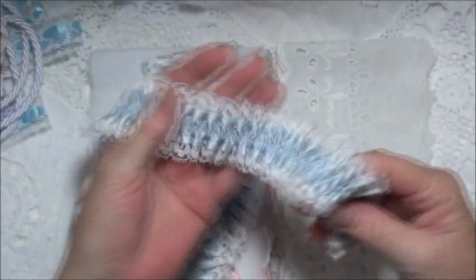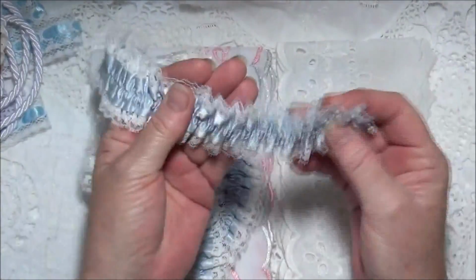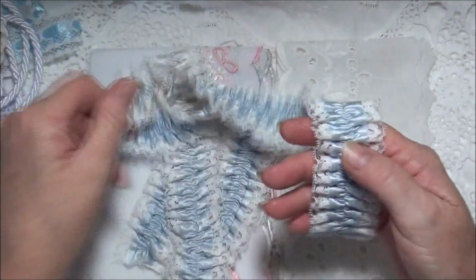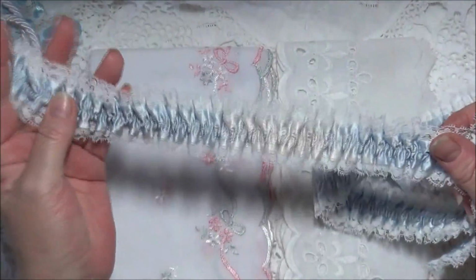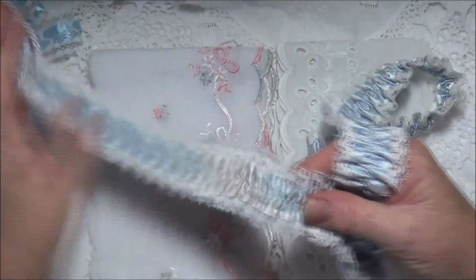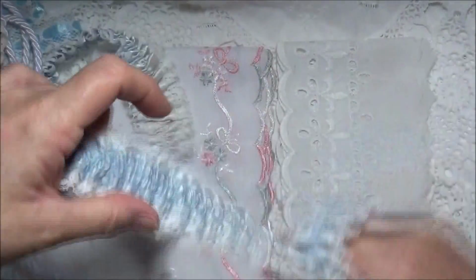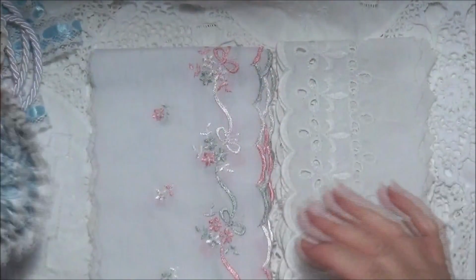It reminds me of a garter belt. But how lovely would that be around a box or something? It's just so pretty. Thank you for sharing that, Irene. It's a little bit variegated there, but obviously it's older trim, but that's okay. It can be used. That's lovely. I really like that one.